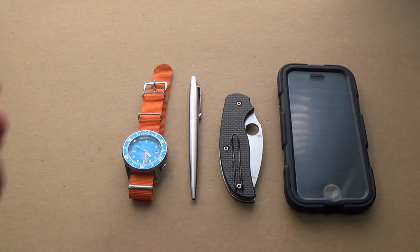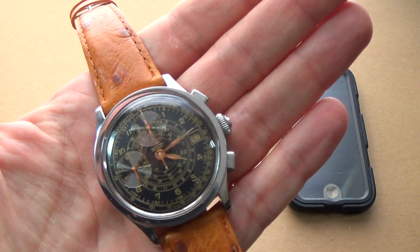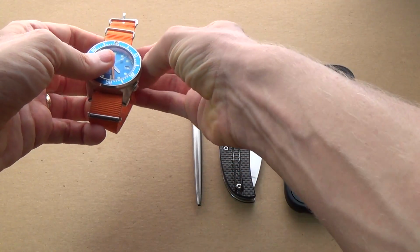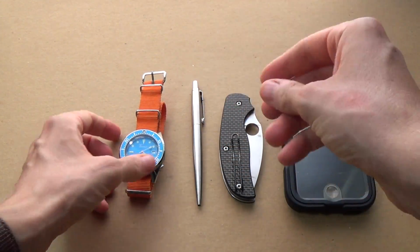For work, I usually wear a chronograph, something like this. This is the Tissot Janeiro. So my choices do change depending on what I'm doing.